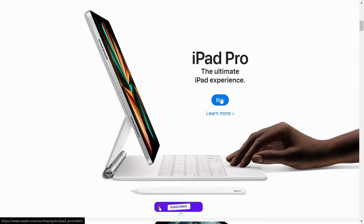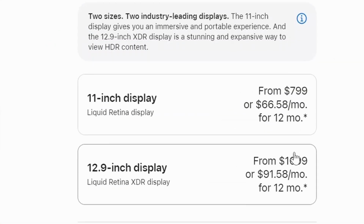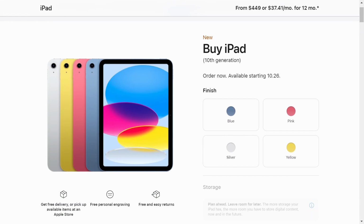Now the prices for both devices are different, $799 for the 11 inch iPad and $1,099 for the 12.9 inch iPad. And for those who really want to get the 10th generation, $449 for the 10th generation iPad.